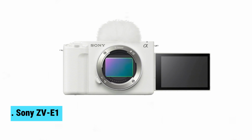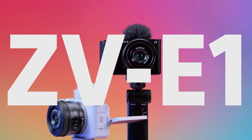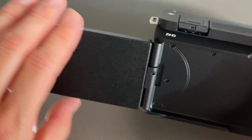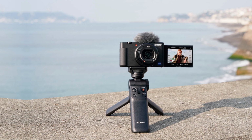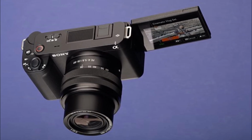Number 2, Sony ZV-E1. The Sony ZV-E1 makes vlogging a breeze. Packing in cutting-edge AI tech, it outshines its rivals for solo content creators. Smaller and lighter than most, the ZV-E1 offers unmatched portability without sacrificing quality. Featuring the full-frame sensor from the A7S III in compact packaging, this camera excels in low light.